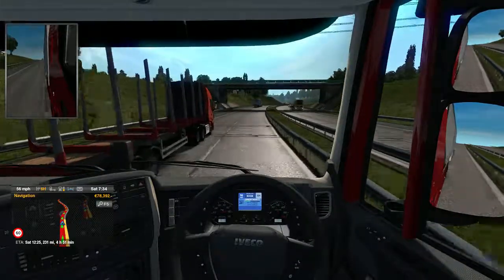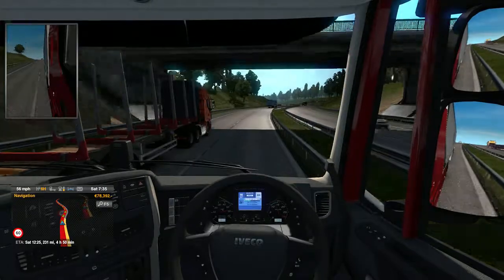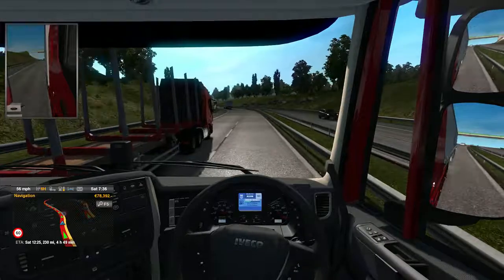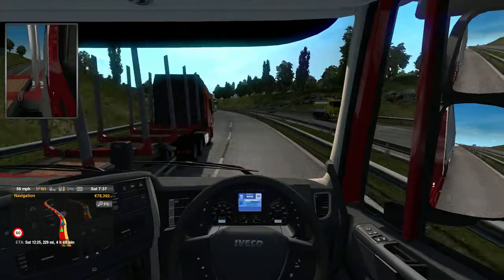Drive for a bit here and I might come back to you near the tunnel or the other end of the tunnel, so please just enjoy the drive for now.